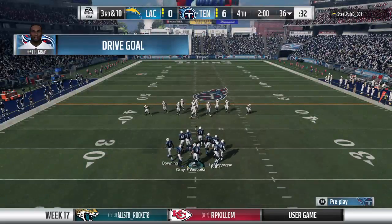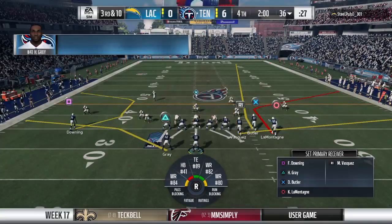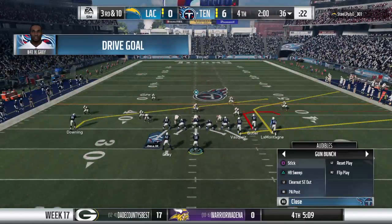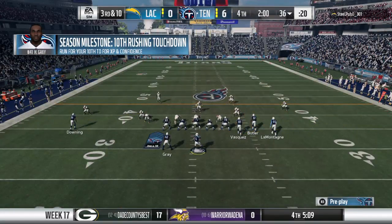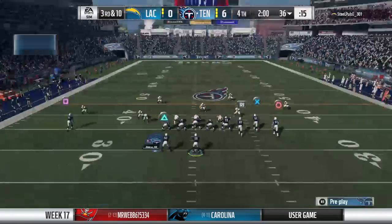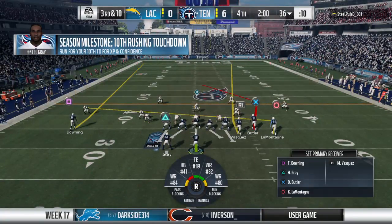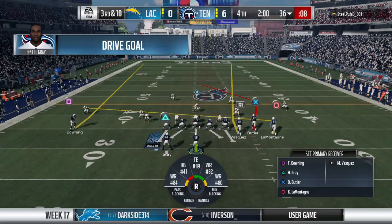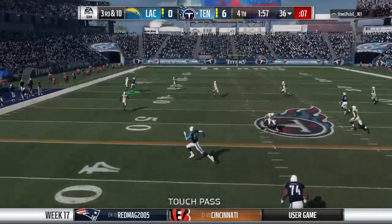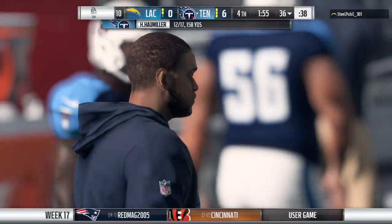Possibly a turning point. Big play coming. This is 3rd and long. Now back to throw. Going for the deep ball. And a shot taken on 3rd down, unsuccessful.